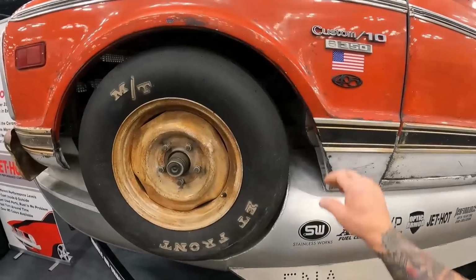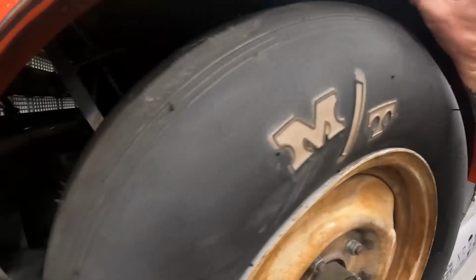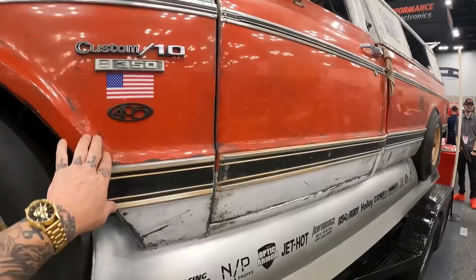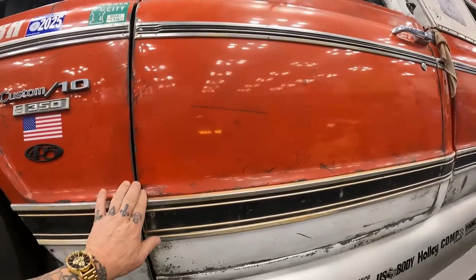So they made a whole fiberglass body to replicate the farm truck. Even made it look all patinaed like that. That's a pretty good job, man.